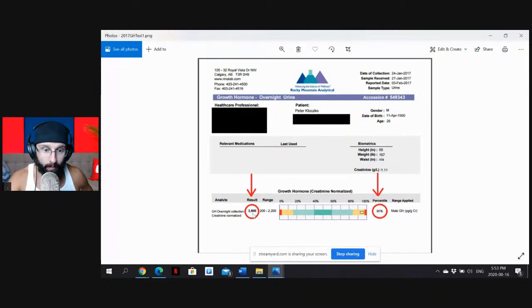3,900, 95% male growth hormone output. And as you see here, 20% to 80% is the average range for males. So they're saying 200 to 2,200, which to me is a little crazy that they're willing to accept a range so large. And again, the high of the average there is 2,200, where I had 3,900.